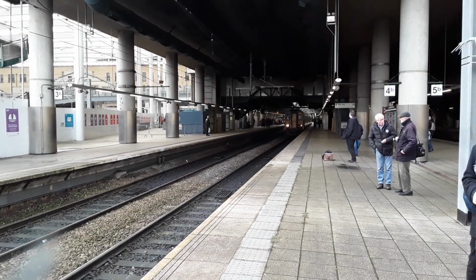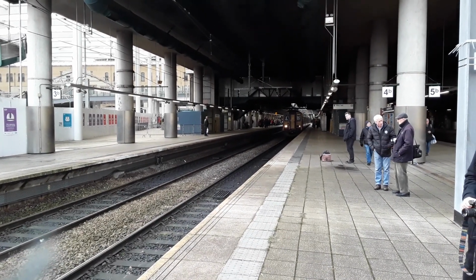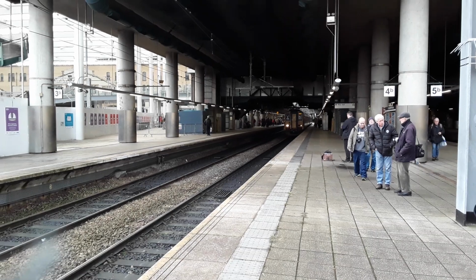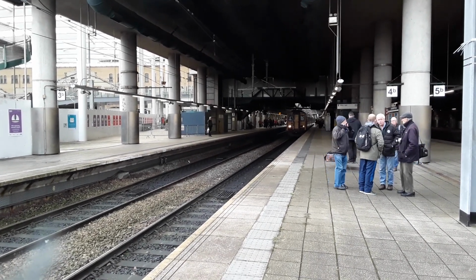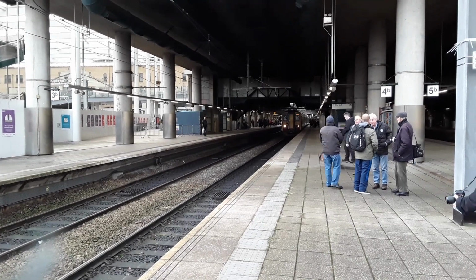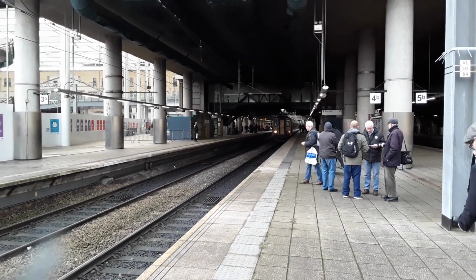Okay, the next train to depart is going to be the 1253 Northern service to Stalybridge. Stalybridge, you moron. Get it right. How can you slur your words up on S's? Stalybridge. There we are. Well done.